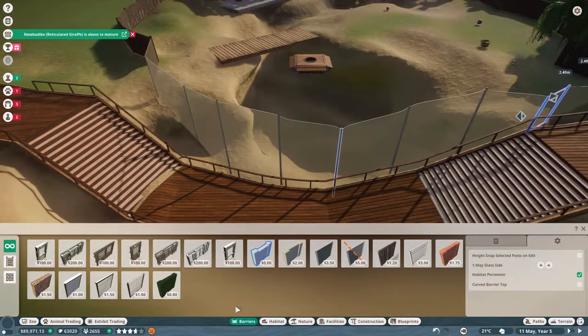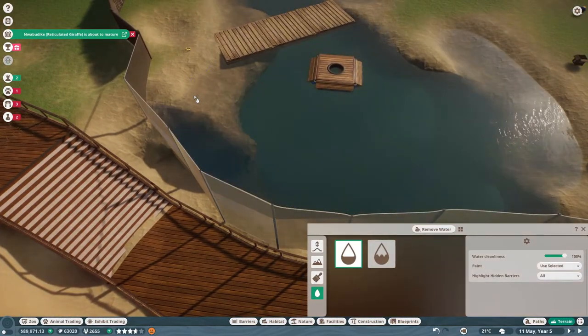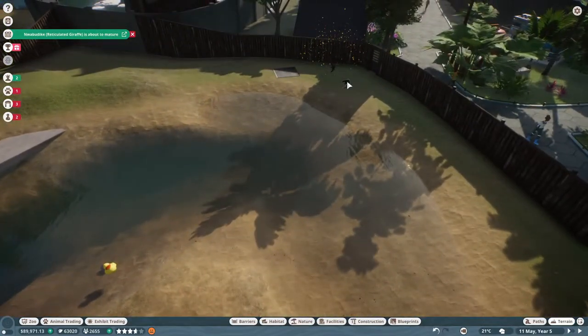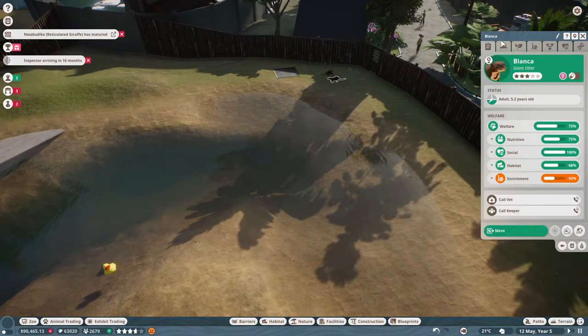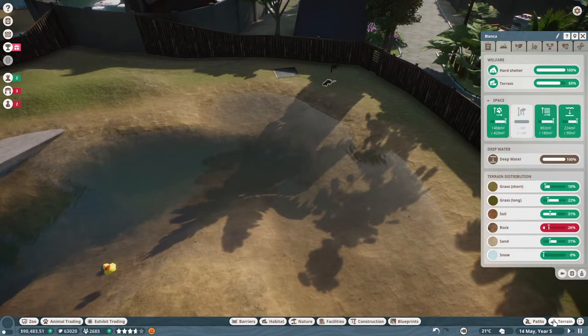Alright, let's try some water. Let's see how they like it now. Aw, oh, yeah, look at that. Alright, you stinking otters. Do you like it now? Ah, they're finally happy. Jeez, alright, there's still too much rock.